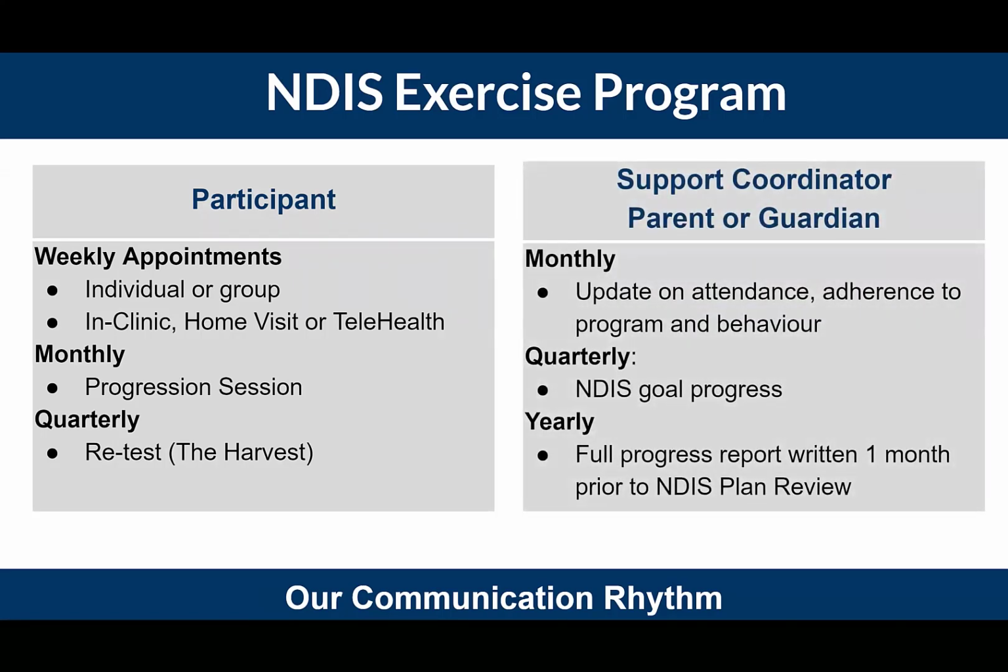And for the support coordinators, parents and guardians out there, we're going to have a monthly update on attendance, adherence to program, and behavior. Quarterly, an NDIS goal progress update to do with that harvest and the retesting. And then the yearly progress report written 1 month before the NDIS plan review.